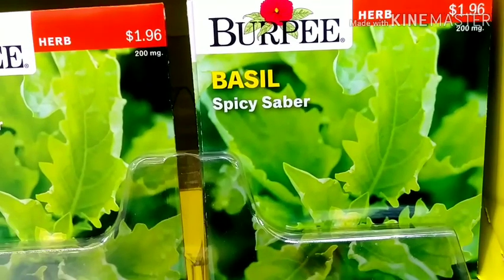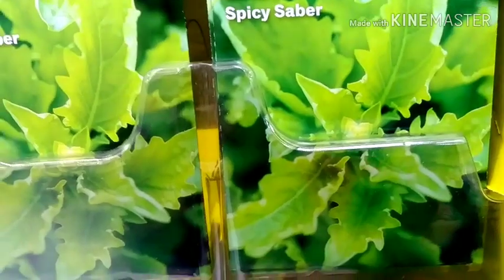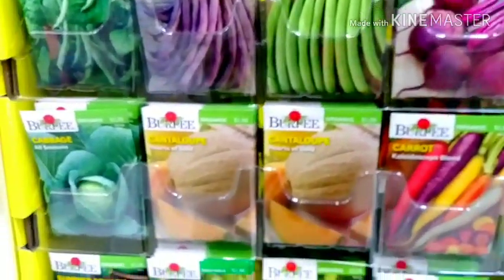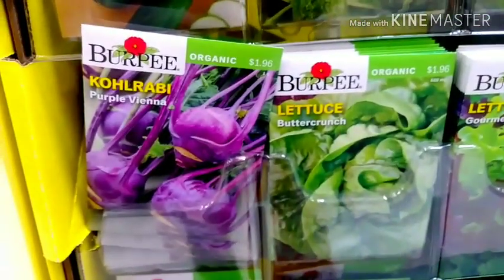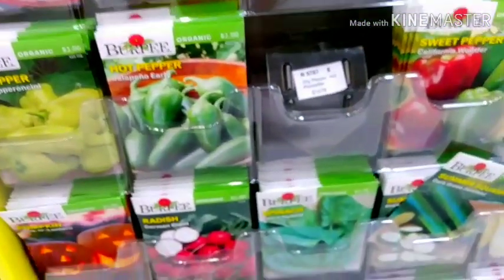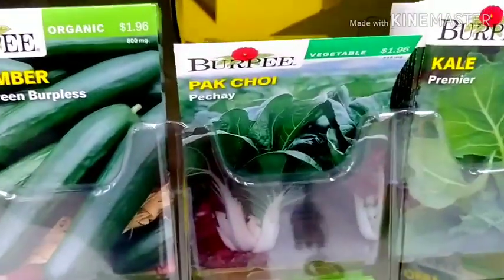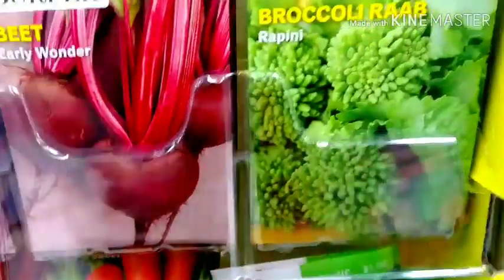Ooh, I like that. That's a good looking basil. I've never owned that basil. It's really cute. They have a lot of, oh, yeah. I have lots of seeds of that beautiful vegetable. Rob got her too.